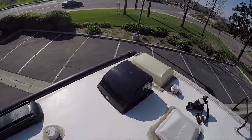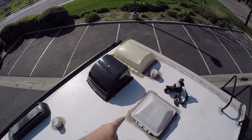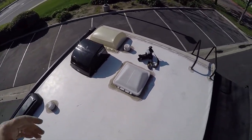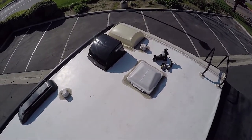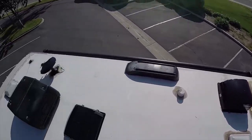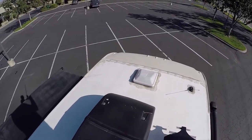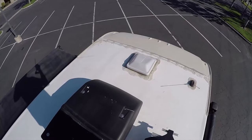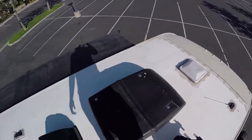There's a second Maxxair vent cover over here, and they actually give you four vents. So there's an extra vent over the bedroom. If you were going to go into some extreme summer conditions, you could even add a second roof air conditioning, possibly, into this additional vent. Might be possible. And then there's another vent in the front over the bunk area. So you usually don't need to use those.